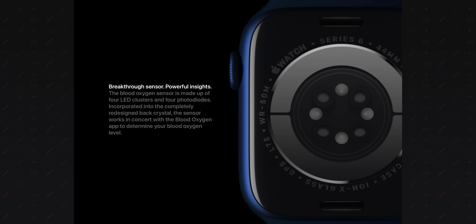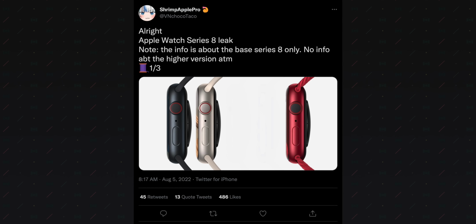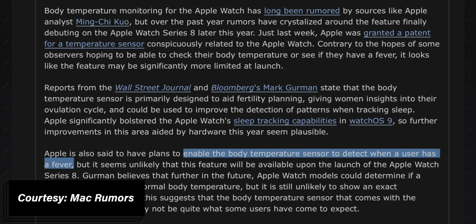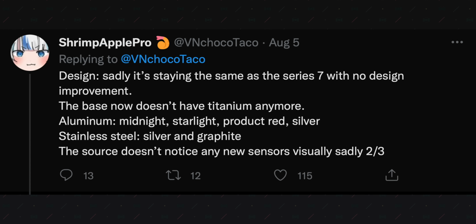That brought blood oxygen, but that may be changing this year. Mark Gurman of Bloomberg says that the Series 8 will yet again not bring a new design. However, it will bring a new body temperature sensor. Now, the sensor, unfortunately, will not give you a real-time temperature readout, but it will alert you, allegedly, when it detects elevated temperature levels. Beyond the new sensor and potentially a slightly brighter display, the only change that we're expected to see on the new Series 8 is a new S8 SoC. No design upgrades and no form factor changes.